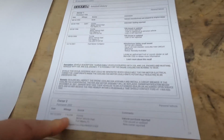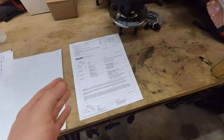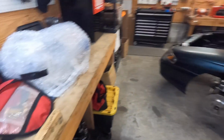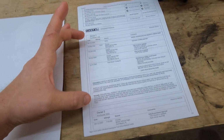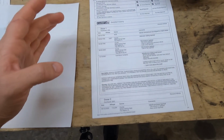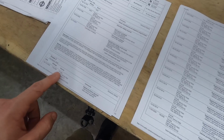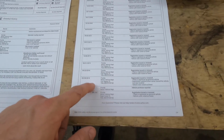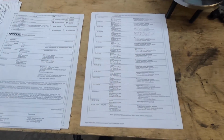So man, it's wild to me to think about how somebody drove this V6 Mustang for 116,000 miles in like 5 years. That's wild. Owner 2, he did nothing but register this thing. I believe he was a mechanic from what I heard, and he just drove it and registered it.